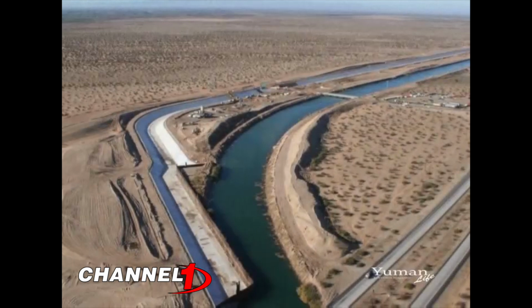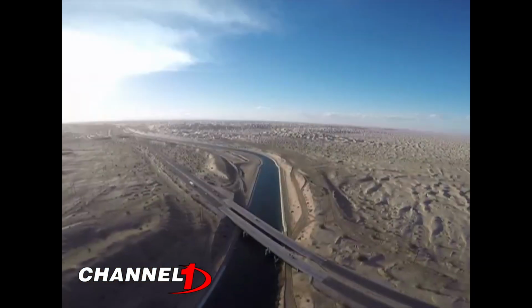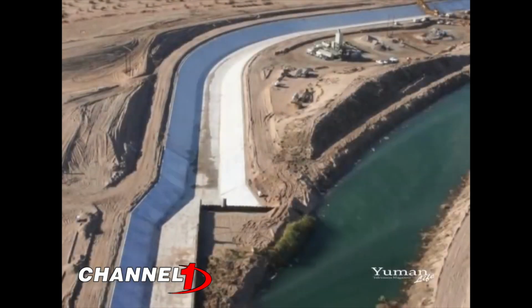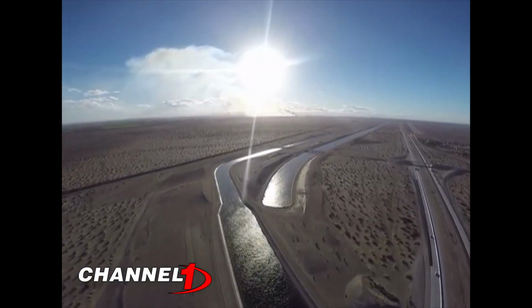Personnel have been able to process tons of dirt and rock to create the necessary cement for this project. It's just one of the many steps that will be taken to line the All-American Canal.